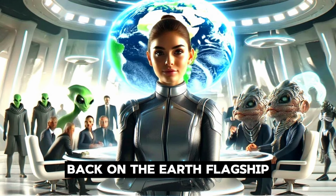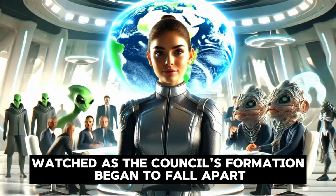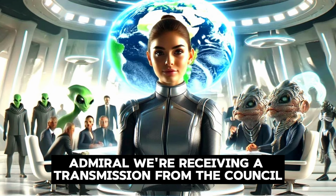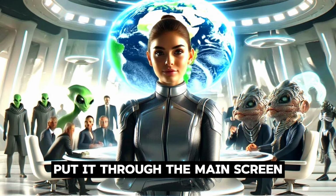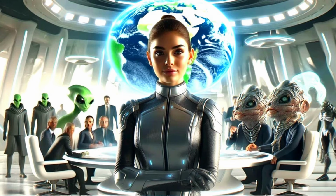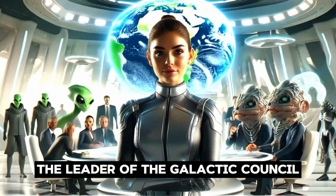Back on the Earth flagship, Admiral Kate Williams watched as the Council's formation began to fall apart. Without their command ship, the other vessels were confused and disorganized. "Admiral, we're receiving a transmission from the Council flagship," Commander Park reported. "Put it through." The main screen showed an alien that looked like a tall, thin humanoid with gray skin and large black eyes. This was Consular Prime Vextar, the leader of the Galactic Council.